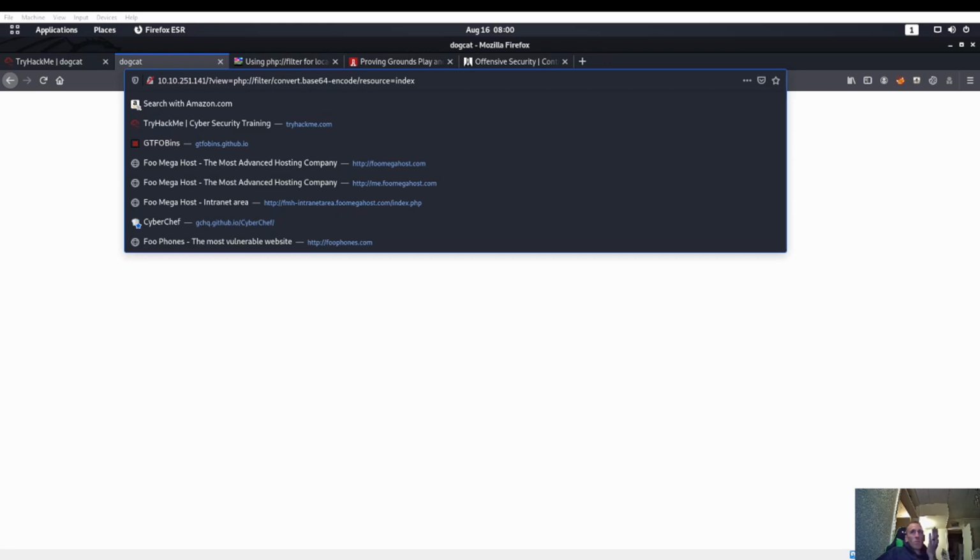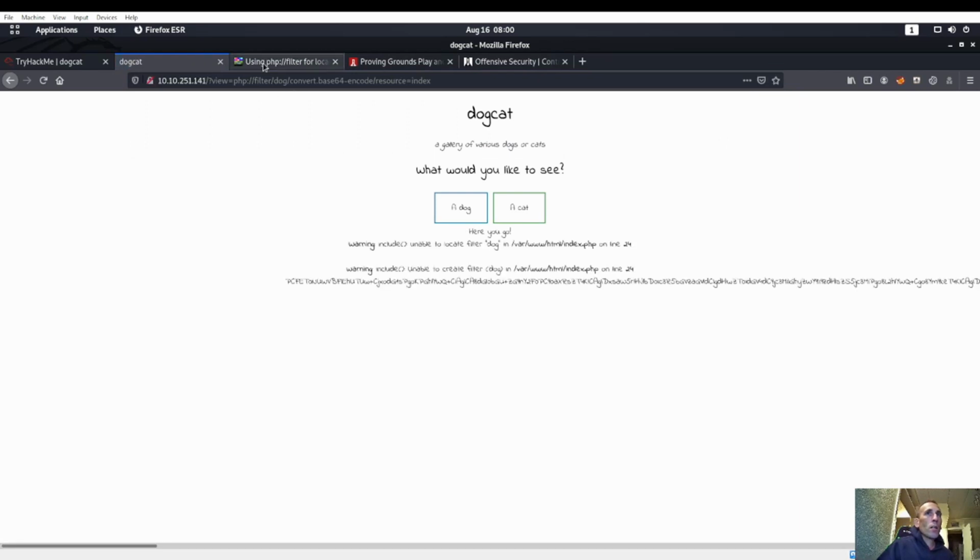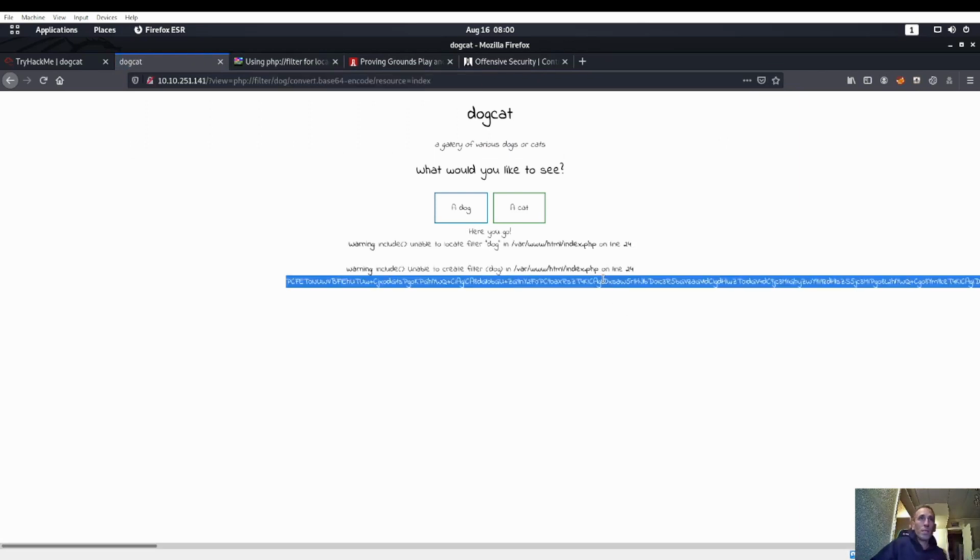I feel like maybe we need to put dog in there somewhere. Filter slash dog, because we can only look at dogs and cats, right? So let's just throw dog in there and see if this works. It does. Okay, that did work. All right, cool. So we get this right here.